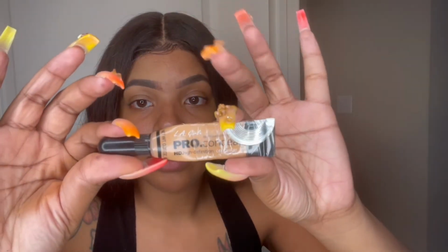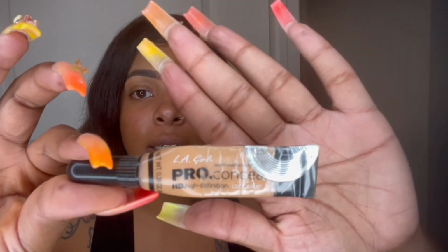I'm gonna use the LA Girl Pro Conceal in the medium beige. And so I just take a little bit. Normally I have the other one where I can just dip it in and then take out the spoolie and trace it like that. But since I don't have any more of that, I'm going to put a little bit on my hand. I'm gonna use this brush.